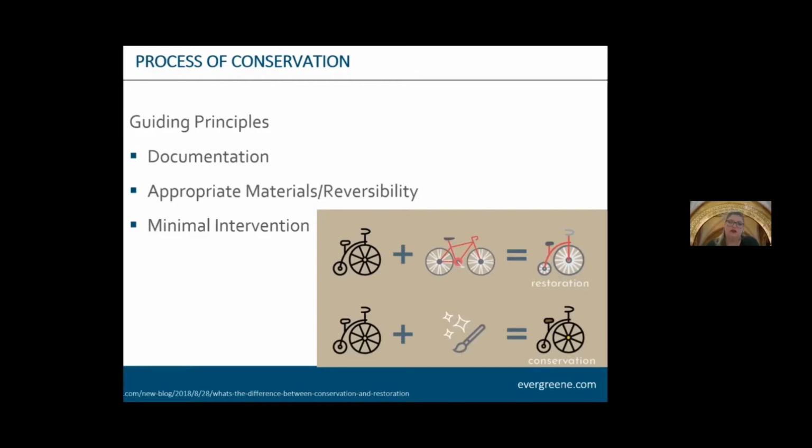So using the example of the traditional bicycle, from a restoration approach, you may take parts from maybe a newer bicycle to make it restored, make it look like it did originally in the 1800s or the early 1900s, versus conservation is looking more to stabilize some of the deterioration and get it into a stable state that it could be viewed, versus restoration where somebody might actually want to ride that bicycle.